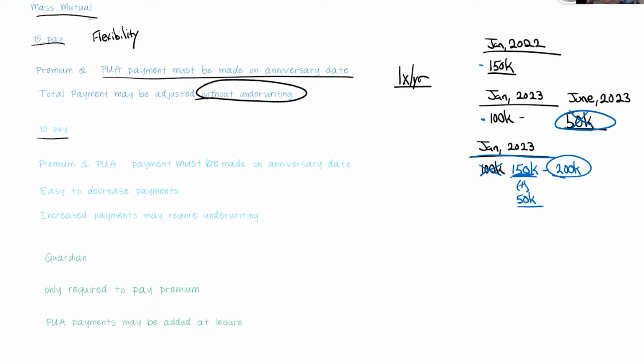My point, I always provide a lot of extra info, and if I do too much, say, Steve, simplify it more. The 15 pay product, you can easily make adjustments one time per year, every year, without any underwriting. You simply say, here's how much I'd like to add. We make the adjustment in the back end, your online portal is updated, and you can send the funds in.